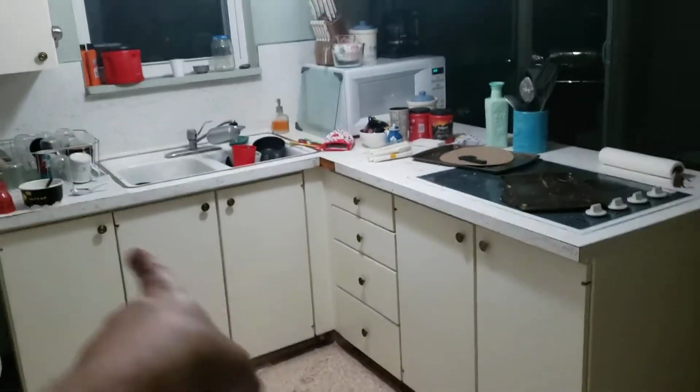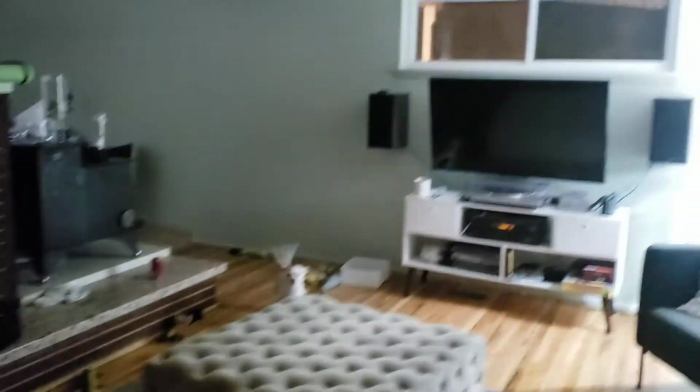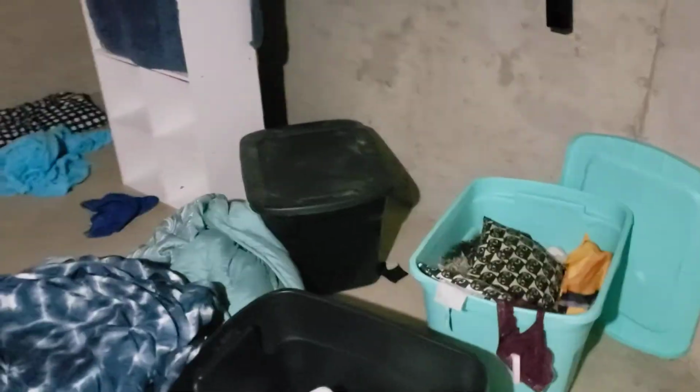We painted all the cabinets in here. We were going to go with a darker countertop. We just haven't done that yet. It's really messy in here. Please forgive me. We also mounted the TV on the wall. I need to kind of do some wiring stuff over there. This lamp is on a switch too on the wall.